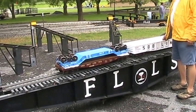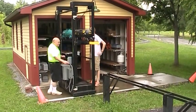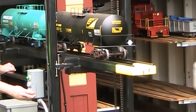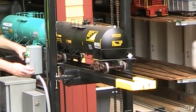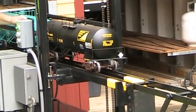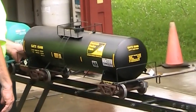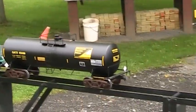Hey, we're missing something. Yeah, go. The riding car, where you want it? Doesn't matter, or? Okay. That's what switching is, right? Where's the locomotive going to be, and where's the caboose going to be? It's the mystery.